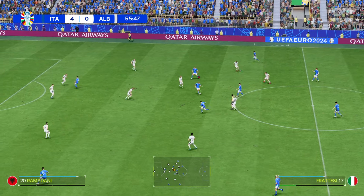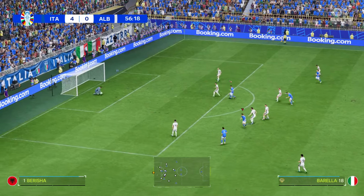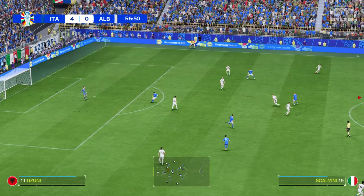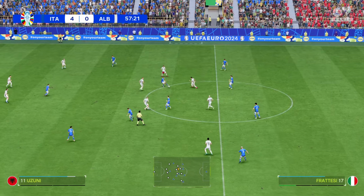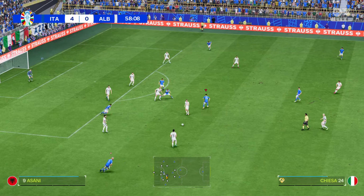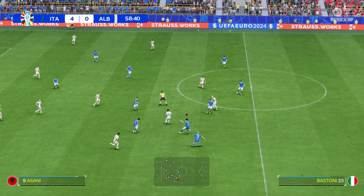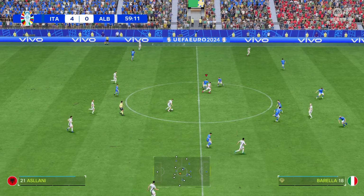Nicolò Zaniolo. Barella has it. Long way out this. Well, the goalkeeper's life wasn't made quite as difficult as might have been the case. Barella. And Italy giving the ball away. And the counter looks on here. Options available.